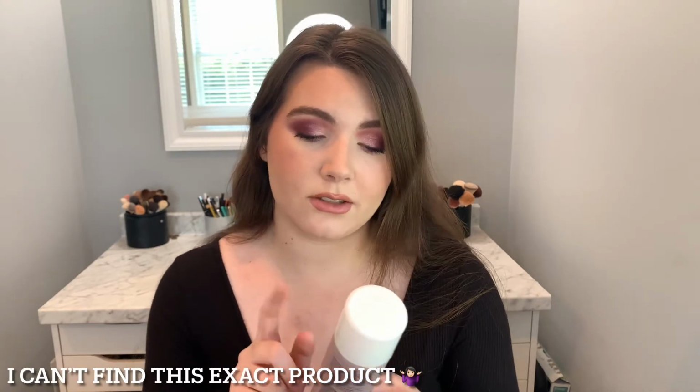Instant Protection. This is a weightless heat and UV protection. So I really do like that it is UV protection because that is going to help if you have color treated hair. That will really help with the sun fading your hair or damaging it. Always use a heat protectant. If you are going to be using a blow dryer, a straightener, curling iron, whatever, use heat protectant, especially if you have color treated hair, because heat is just so damaging.